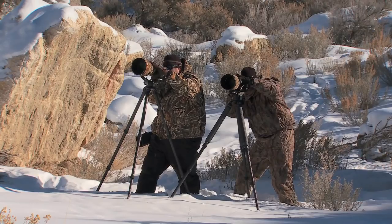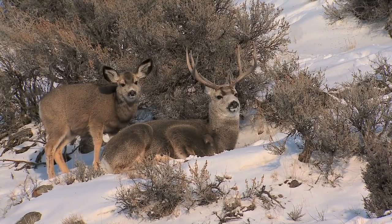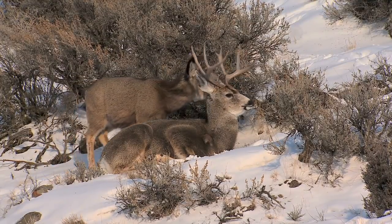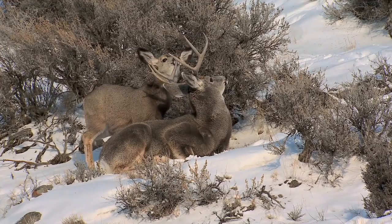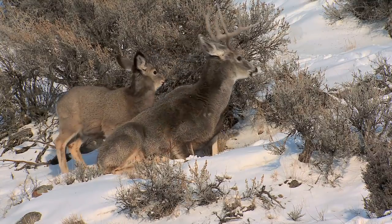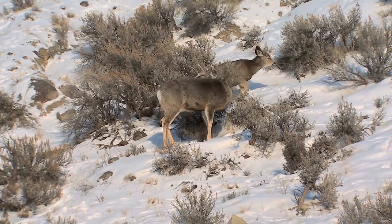Look at that little button buck coming up behind me. There you go. That's a nice shot. Oh, we're getting a little bit of behavior. That's what I'm talking about. That's an intimate moment right there. Waiting on the behavior. Yep. Look at that, they're interacting together. He's kind of rubbing his snout up against the big buck's antlers. Very cool. Oh my gosh, Jared.